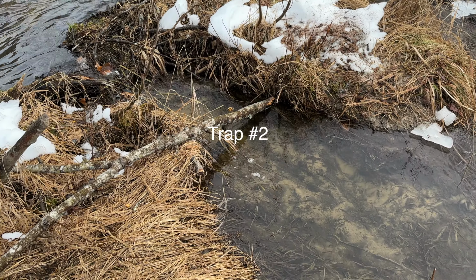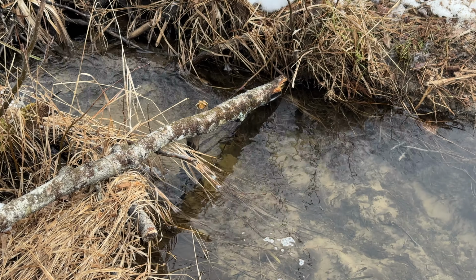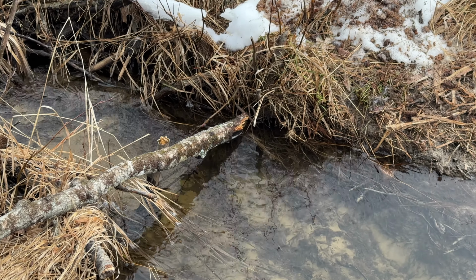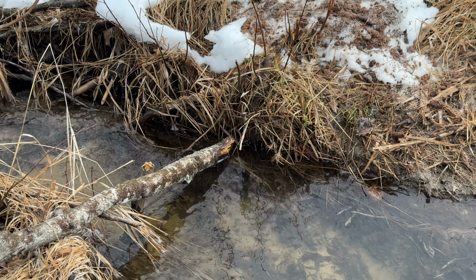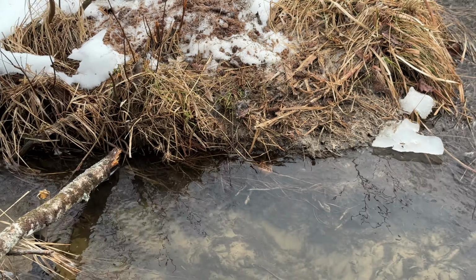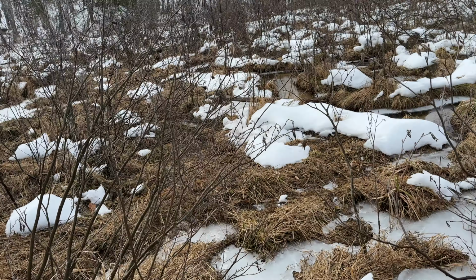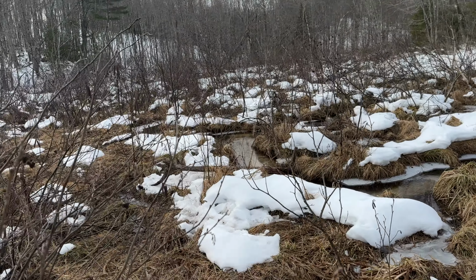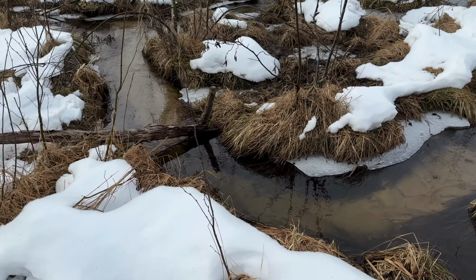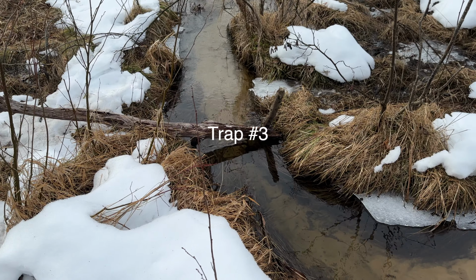Nothing again. Right there. Caught one in there and it got out last time. Probably wised up to it a little bit. Alright, so the next one's right there. Let's see if there's anything. Nothing again.